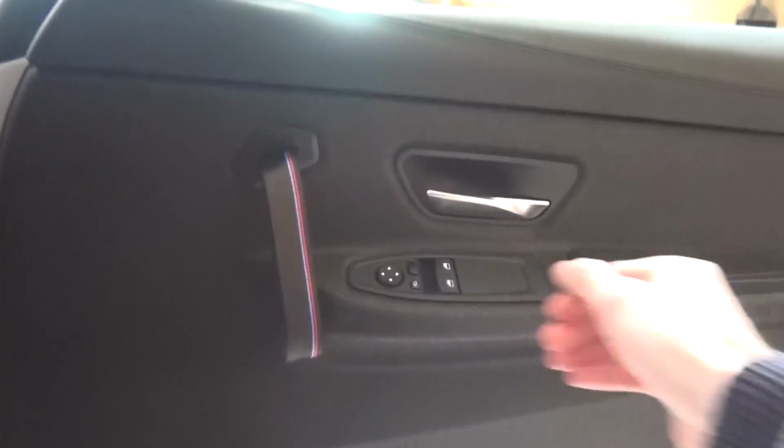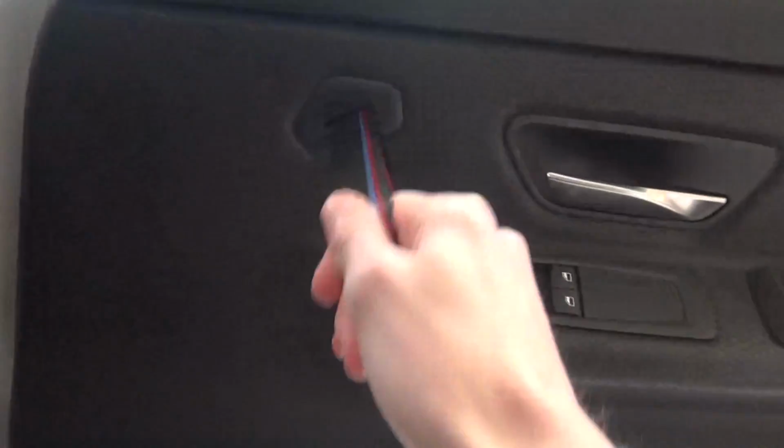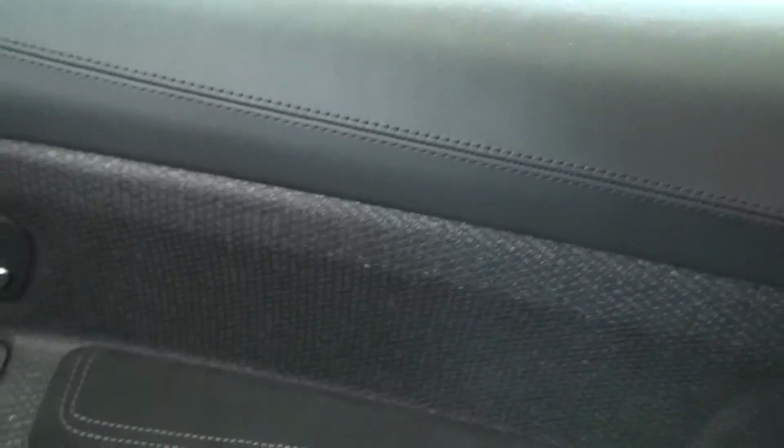The pull tab replaces the door handle found in the standard M4, but thanks to the extreme lightness of the doors, they are very easy to close. As with all my videos, I will take you on a short POV tour of the interior before going into more detail.